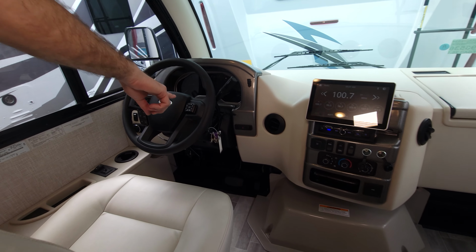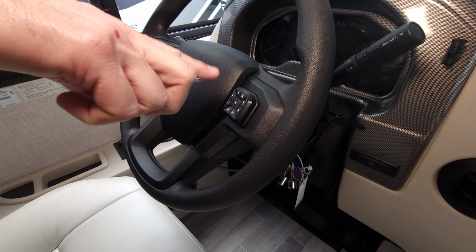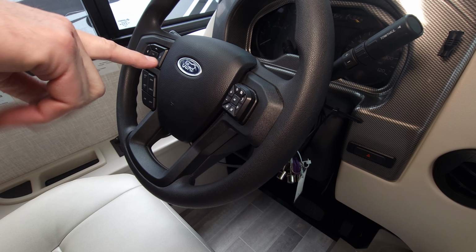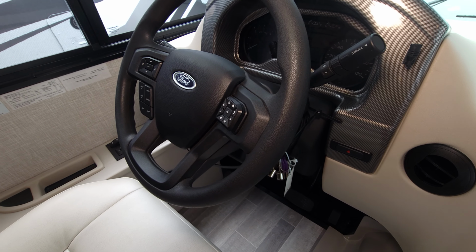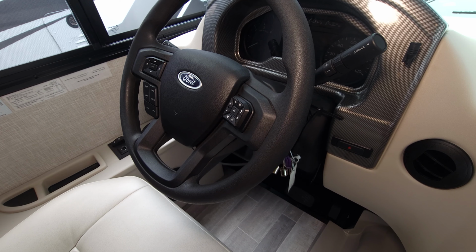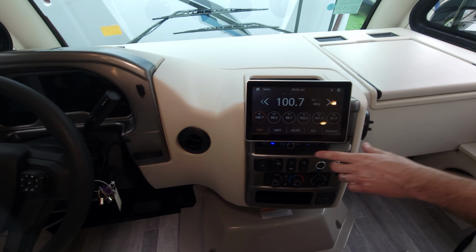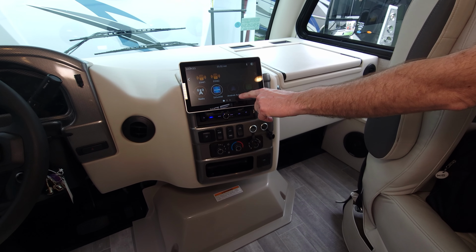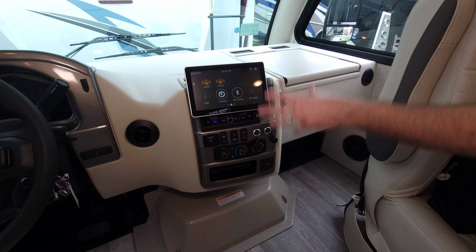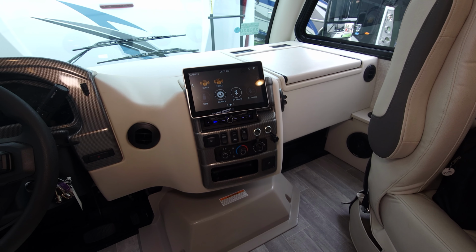The camera button here is how you can pull up your backup or your side view cameras at a moment's notice. If you're towing on that hitch, 8,000 pound hitch on that, by the way, press that button and then you can pull up the camera or the mirrors. That'll show up on the infotainment center over here. And this has got all the good stuff on it as well. You can hit your home button, Sirius XM satellite radio, Android Auto, Apple CarPlay. Beautiful, load up your own RV specific navigation, have at it.